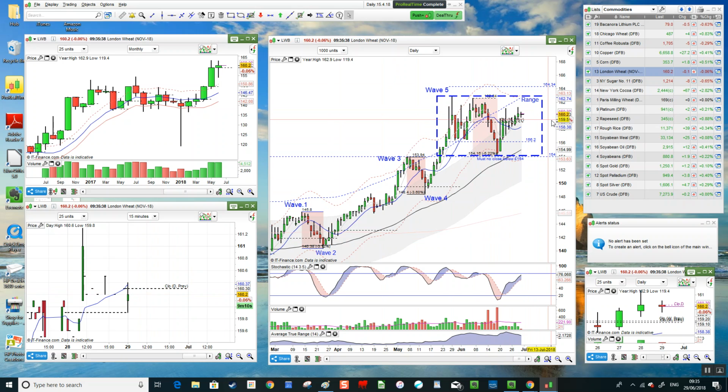We're trading at 160.20. The question is now, is this move up the end of this, or was this pullback enough to do damage to this move up, or have we still got more to come? That's the big question at the moment.